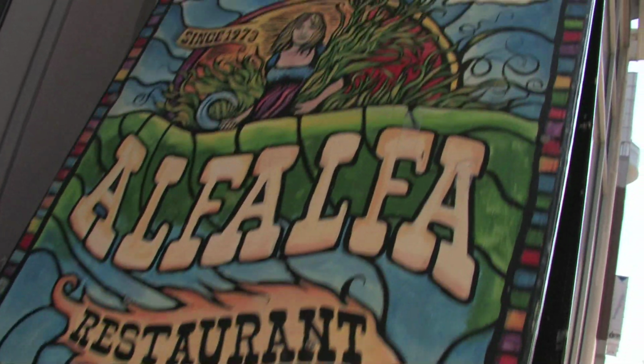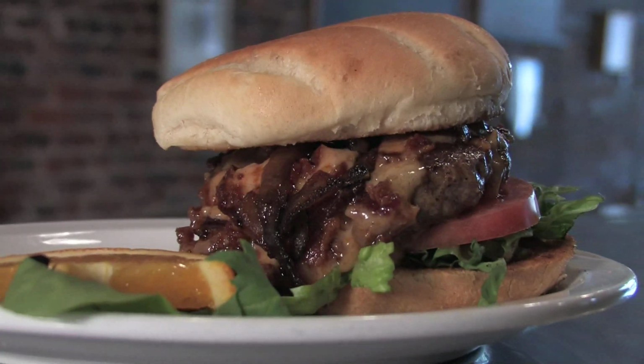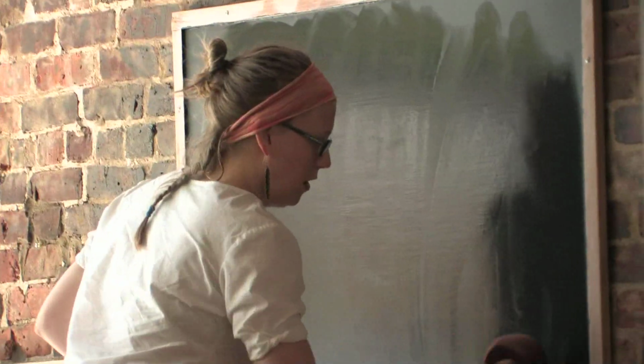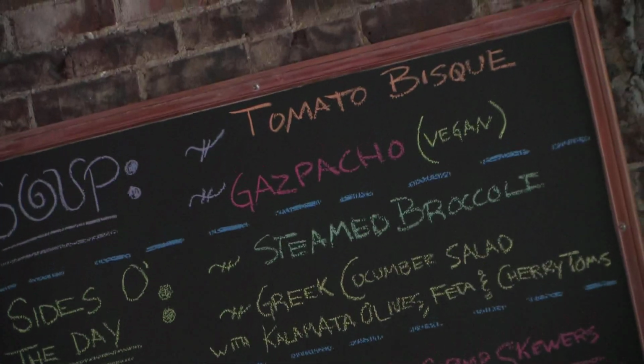Folks have been coming back to Alfalfa since 1973, and there's always something new to try. You'll find the menu on the chalkboards because it's always changing. They wipe down those chalkboards every single day, so you never know what's going to be on the menu tomorrow.